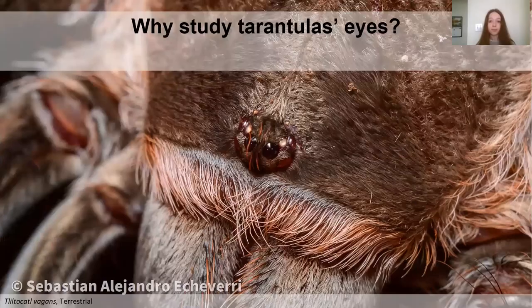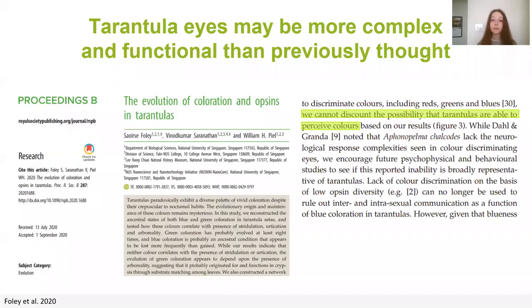So let's talk about tarantulas. Tarantulas are a family of large, hairy spiders with acute vibration detecting abilities. And it has been widely assumed that vision is of low importance for these animals because they have very small eyes relative to their bodies and their other sensory systems are more well developed. For these reasons, tarantula vision has been largely unstudied. Recently, however, researchers have found that tarantulas have a large diversity of opsins, indicating the possibility of color vision, and therefore that their eyes may be more complex than we thought.